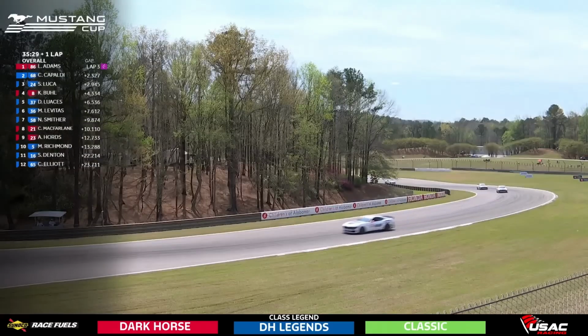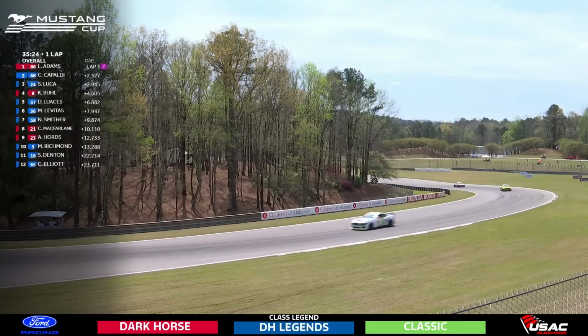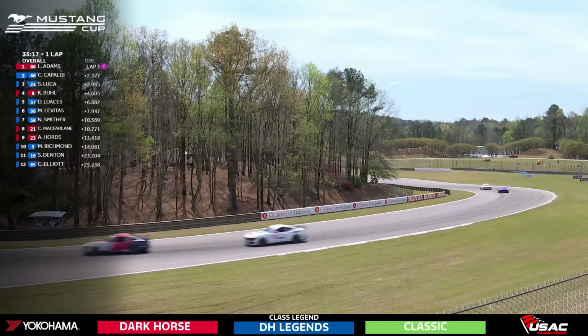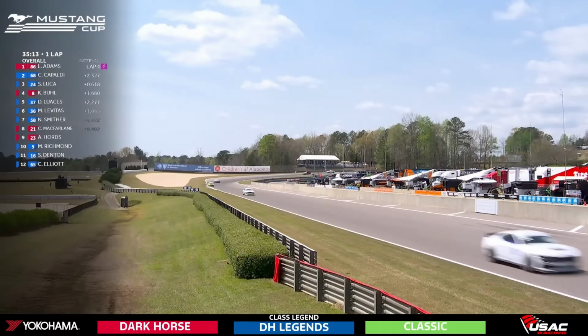Both of them just feather the brake a little bit. Then, Nick Smither told me this morning, they're wide open through this section right there. Back heavy on the gas. Great battle. Nick Smither, not an easy man to get by. He drives a wide car. He knows what he's doing. He is well versed in lots of forms of motorsports.